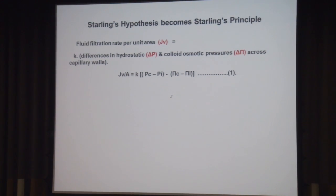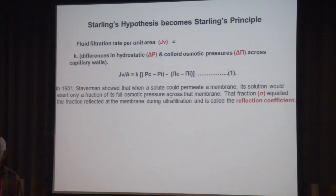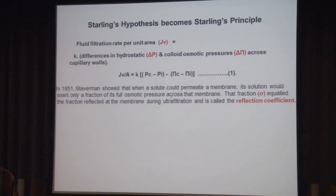Now, the next set of advances occurred really in the 1940s. And that was when Pappenheimer and Soto Rivera showed as convincingly as Landis had shown in the frog that you had the Starling hypothesis or the Starling principle operating in the perfused hind limb of mammals.